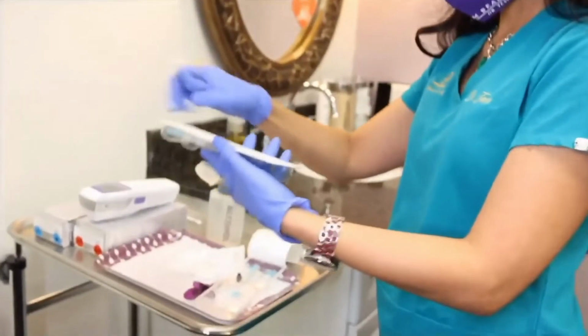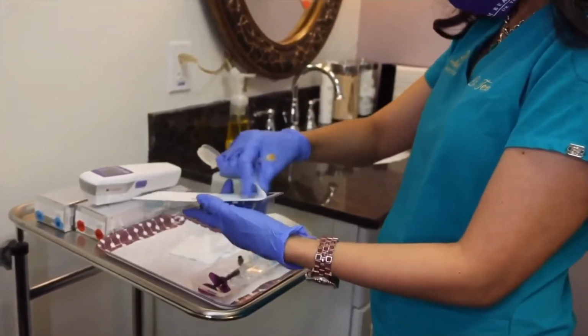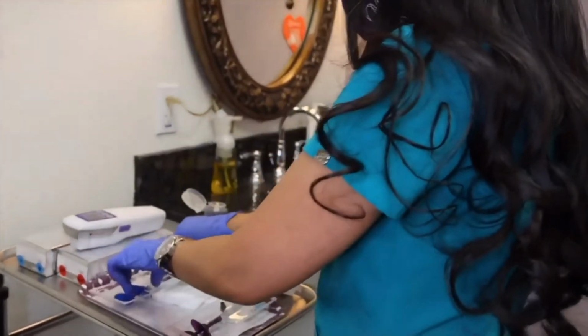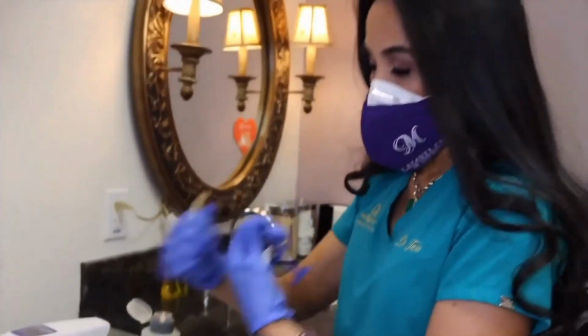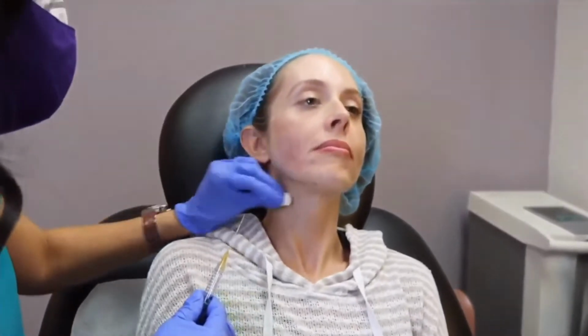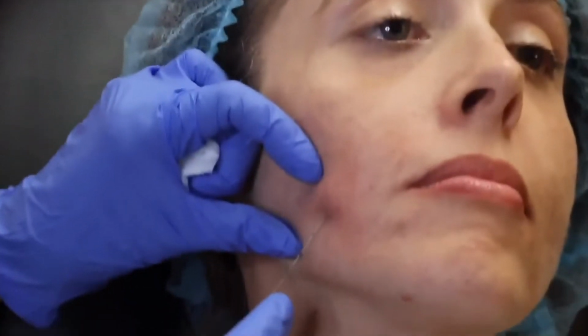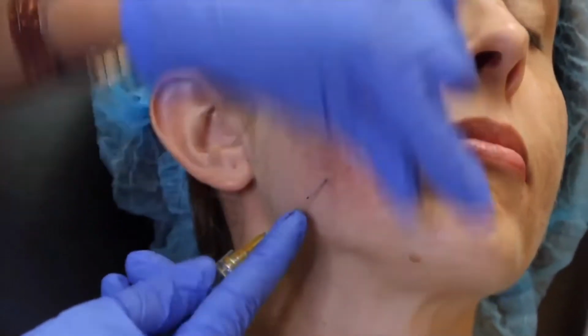Mm-hmm. All right, good. So now I'm going to switch to the RHA 2. Again, this is intended for more superficial injections, more superficial treatments. And I'm gonna inject some using the same opening around the mouth and then a little bit here. And I'll probably use a needle to treat that there. So through the same opening, turn away from me a little bit, Crystal.